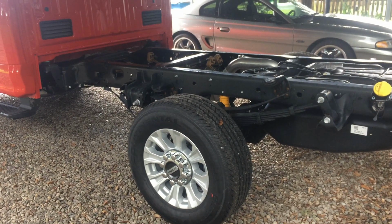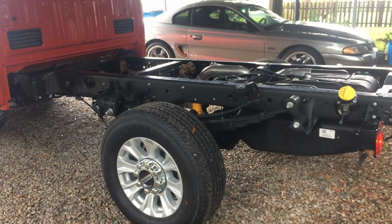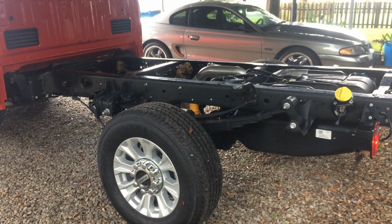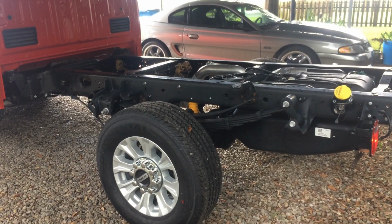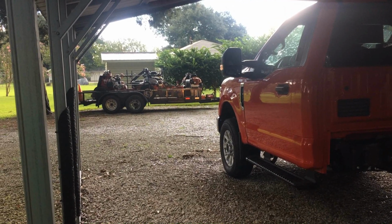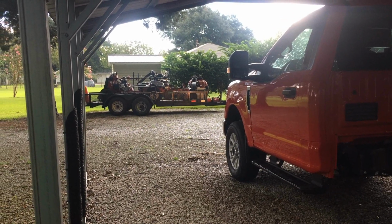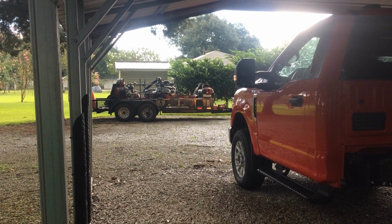That way it would arrive with a nice flat foundation, and I can go ahead and build a flatbed for it. So our intentions for this is to eliminate our trailer. Here's our trailer over here, and you can see we got a zero turn and a stander on there. With those two mowers together, it's about 11 foot.